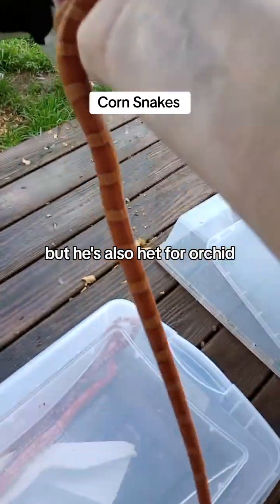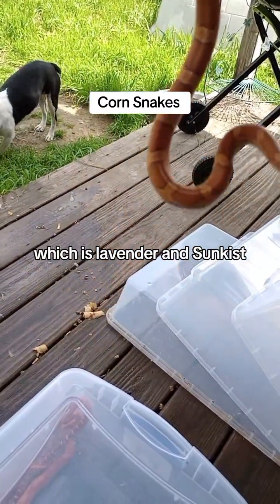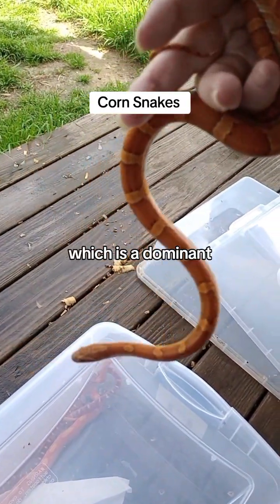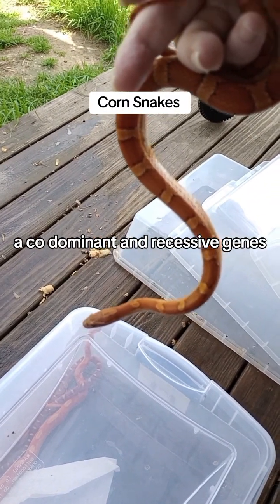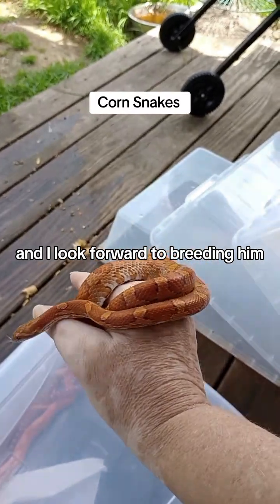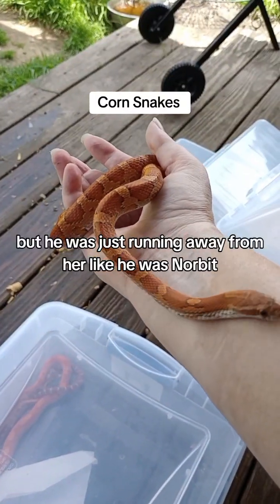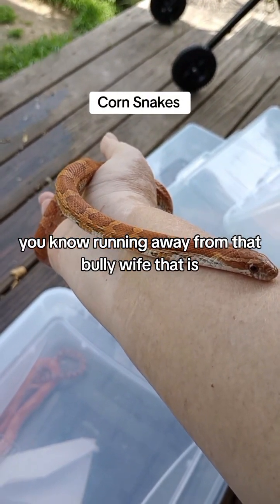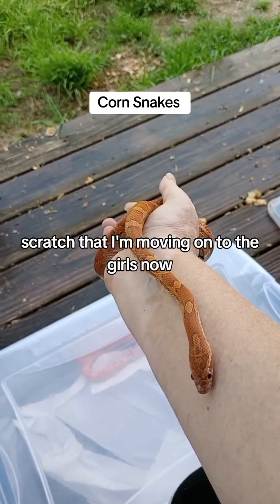But he's also het for orchid, which is lavender and sunkissed, and he's het for caramel, which is a dominant. So he's got a dominant, a codominant, and recessive genes. So he's got a nice little set of genes, and I look forward to breeding him. I tried to pair him this year with Sugar, but he was just running away from her like he was Norbit, running away from that bully wife of his. All right, I'm going to move on to my next boy. Scratch that, I'm moving on to the girls now.